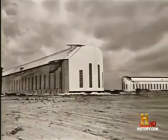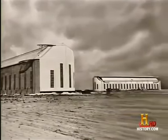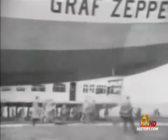However, only 2 of these hangars were built before the Nazis started dismantling the airship program. The legendary Graf Zeppelin and Graf Zeppelin II, the sister ship of the Hindenburg, were taken apart and their aluminum skeletons used for airplane production.